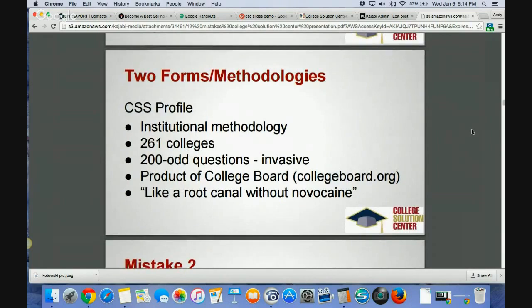About 260 colleges, or 270, I'm not sure, take another form in addition to, not in lieu of, but in addition to the FAFSA. It's called the CSS Profile, and it's twice as long and about 10 times as hard, more than 200 questions. The College Board, anyone here know who the College Board is? People will raise their hands. Yeah, they do the SAT.